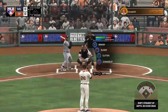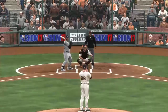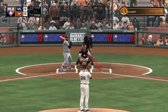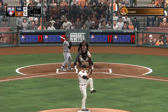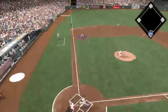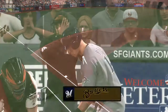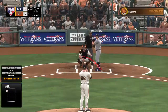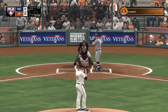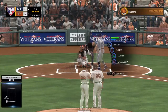Now at the plate, Jonathan Villar. For Milwaukee, second baseman Jonathan Villar. Hot shot to third and handled for the first out. Now at the plate, Hernan Perez. The average for him entering play, not far north of .200. And that misses, ball one.